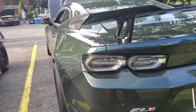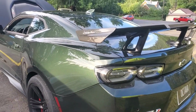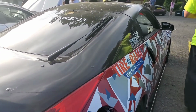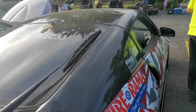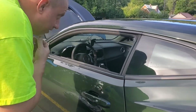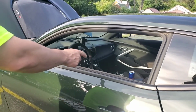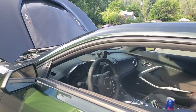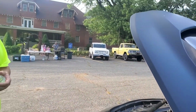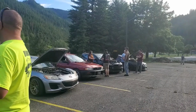Is it built like that or did they rebuild it? Well, he's done a bunch of work here, obviously. That's so cool. When you open the doors, I don't know if it does it on this one, but the threads on the doors glow in the dark. Really? I don't know if it comes stock on them or if Les had somebody do it.